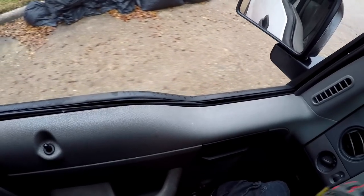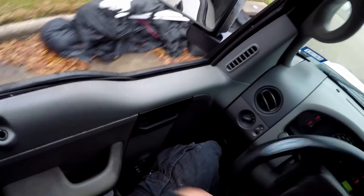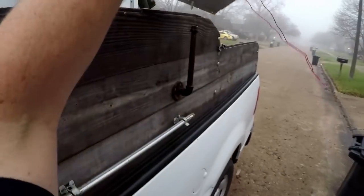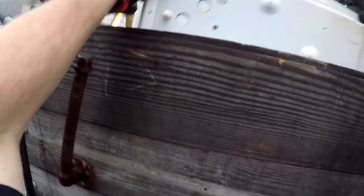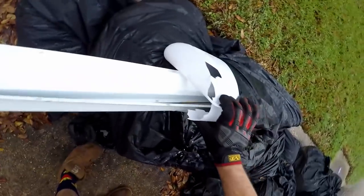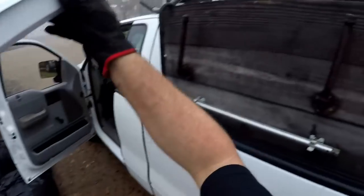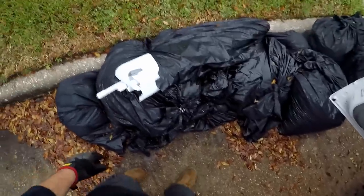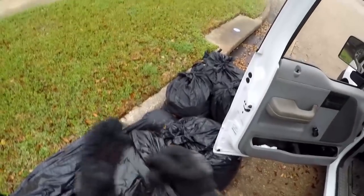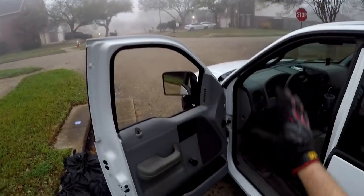I feel like I done seen something over here. Looks like some lights. Grab some lights. All the ballasts are gone though. That's right, it's still scrap. The good stuff. Dude, it's getting wet. It's so wet and just gross out.